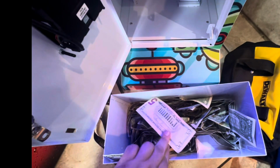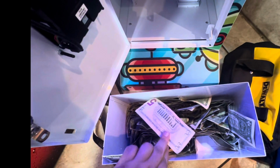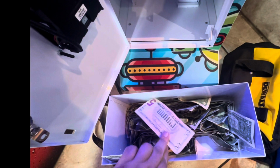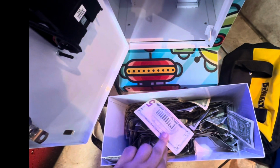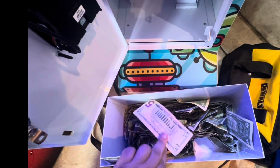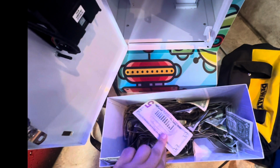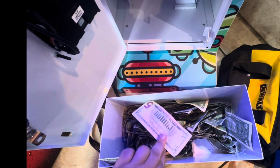In total for today's collection, we made a total of $818. That is a video record of mine. Of course, the pool hall helped it out a lot. But that is just absolutely crazy. Four hours of work, $818. But of course, we have our deductions. And let's go ahead and get that to you right now.